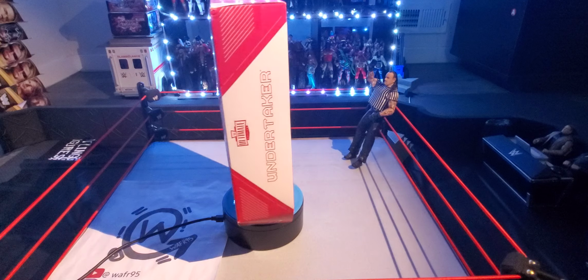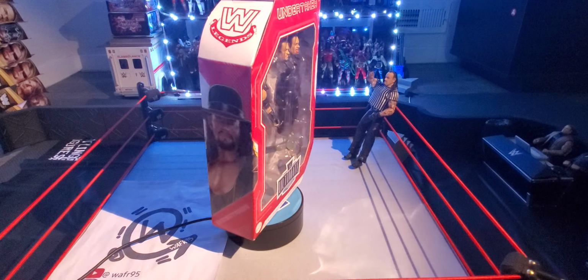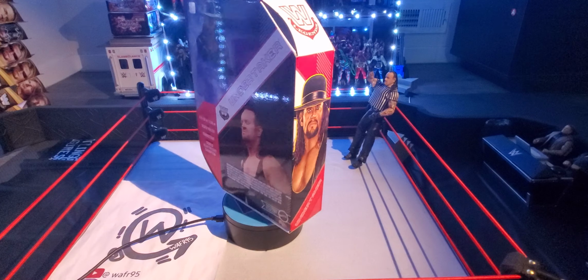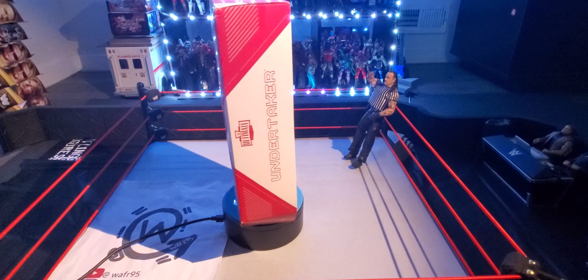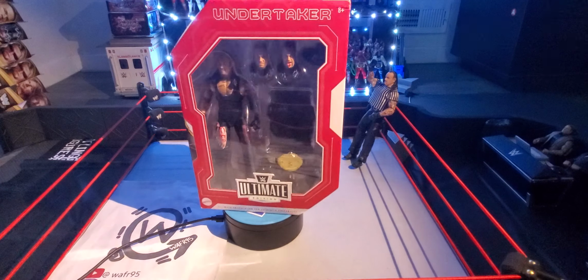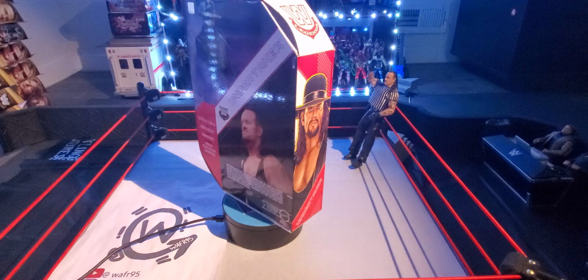Maybe they could do that in the Fan Takeover. I kind of vote for that one, you know. That'd be a pretty cool one, because we just get mostly all Deadman Undertaker gimmicks. And we got the one of his older one, Mean Mark Callis, in the Legends line. But, I mean, that's a way older figure there.